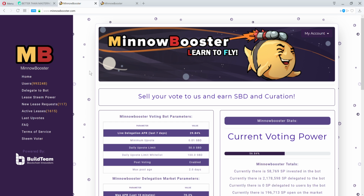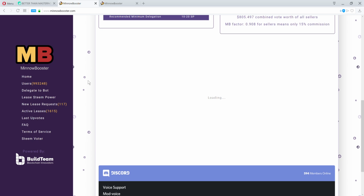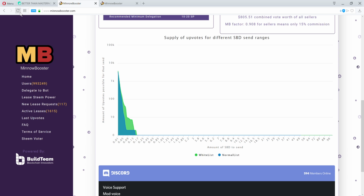Now, if you go to the home page with Minnow Booster, once you're logged in, you scroll here to this graph. Let the graph load, and you could see what are the available votes from people that are selling their votes on the Minnow Booster platform. Let me hit refresh and see if this recharges here. This shows you available voting in real time. So if there's available voters, you can go ahead and send your payment over to minnowbooster.com with the URL in the post memo, and you stand the chance of getting upvoted. Let's see if this goes ahead and recharge. There it goes.